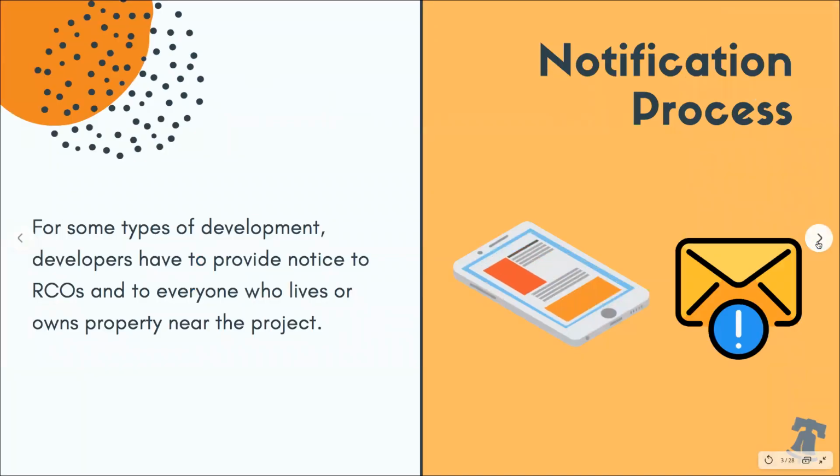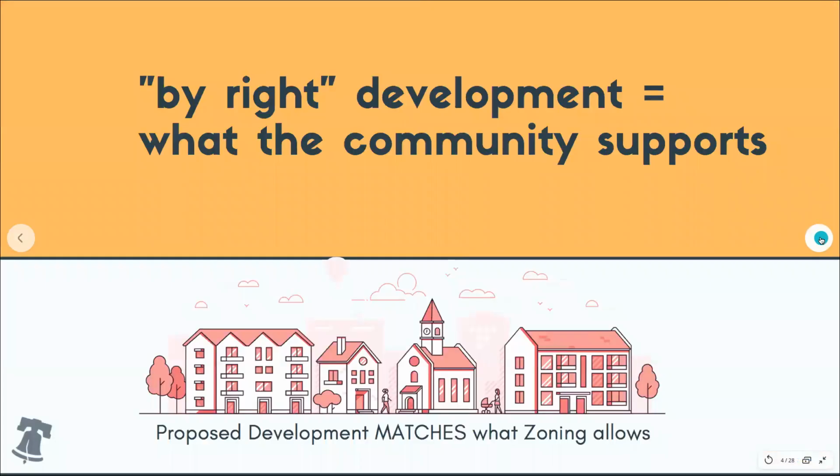Notification. For RCOs, that means the process of getting notified by the city and the developer about certain types of projects that require an additional review. The developer has to provide notice to the RCOs and also everyone who lives near or owns property near a project. Not all development projects require notification to the community.